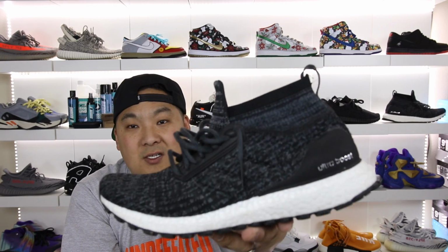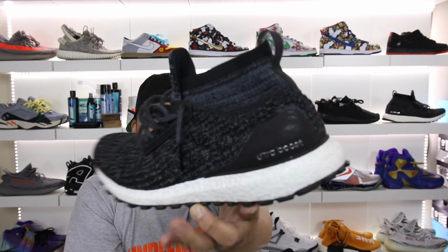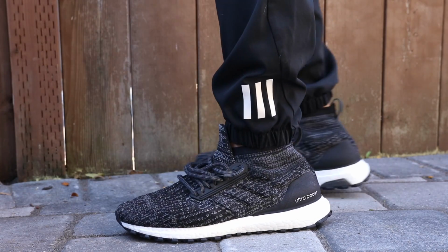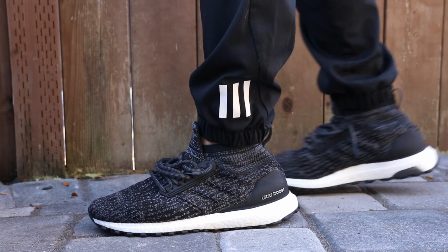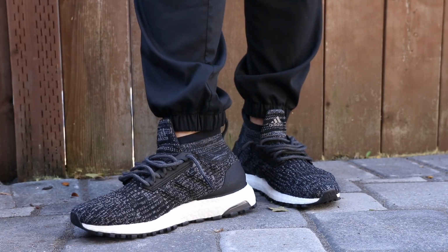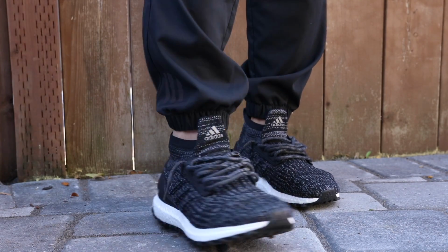All right, so the number 3 spot goes to the Adidas Ultra Boost ATR. This shoe was so much better than I anticipated. I really didn't think I was going to like it. I wanted to make sure I got a pair just to try it out, and I'm really thankful I did. The price point ranges from $220 to $240, so it is kind of expensive.